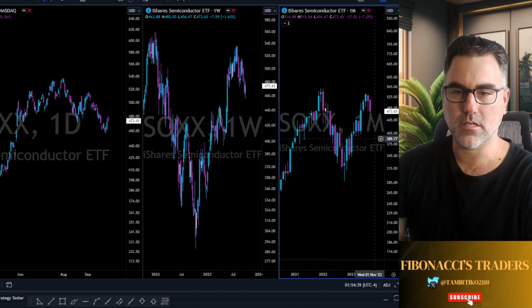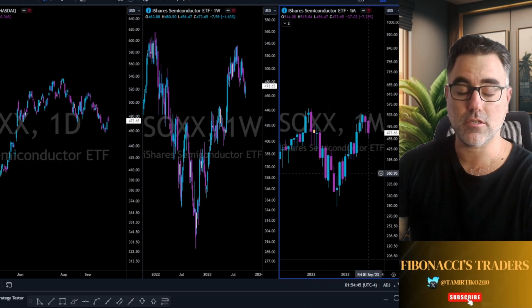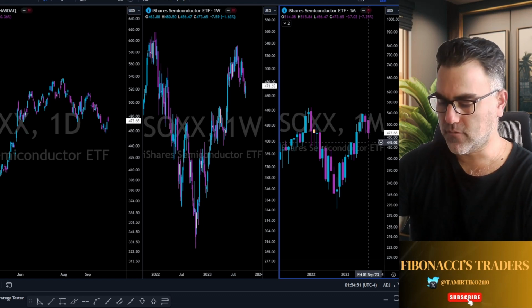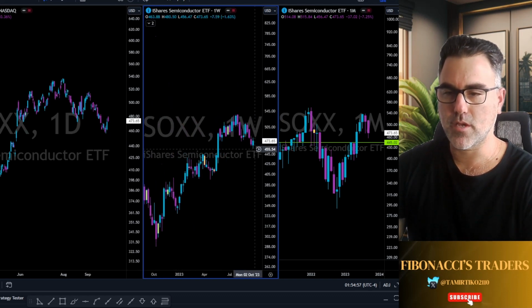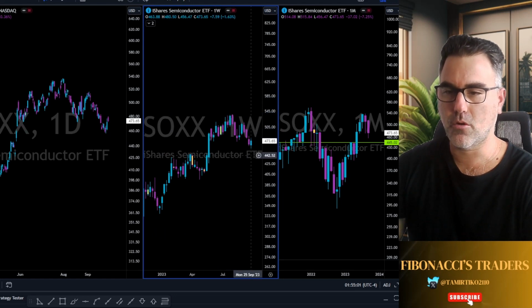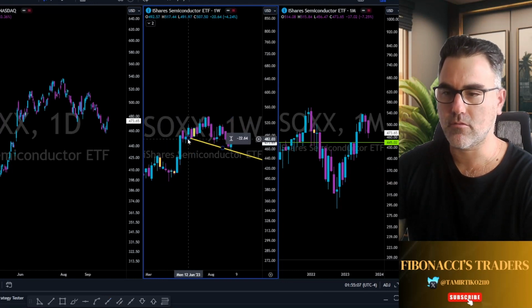Same as the Qs, going south, lower highs, two consecutive red months below September lows. We are heading towards the 445 on the monthly. And the weekly, green week, but overall lower highs, lower lows, and we have this trend line to help us identify that. For now we have lower lows.